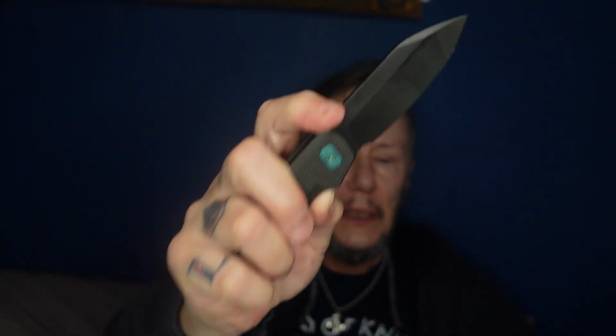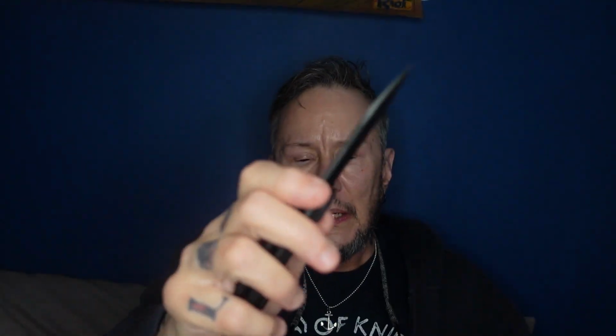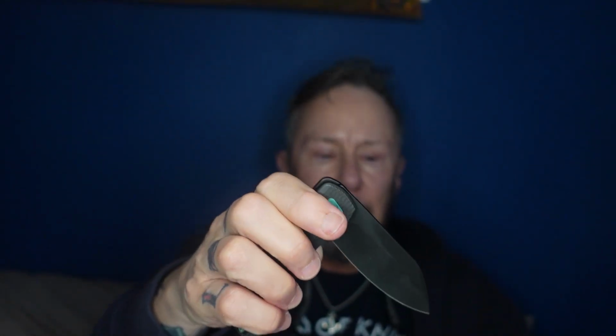Anywho, this Chaser beat the hell out of that box. I'll tell you what, this knife seems very well crafted. Very tight. I appreciate that. It's light and nimble, especially for a Divo, because they tend to produce not heavy knives, but thicker knives. This is not a thin knife per se, but it's got a real lightness to it. So go get you one.